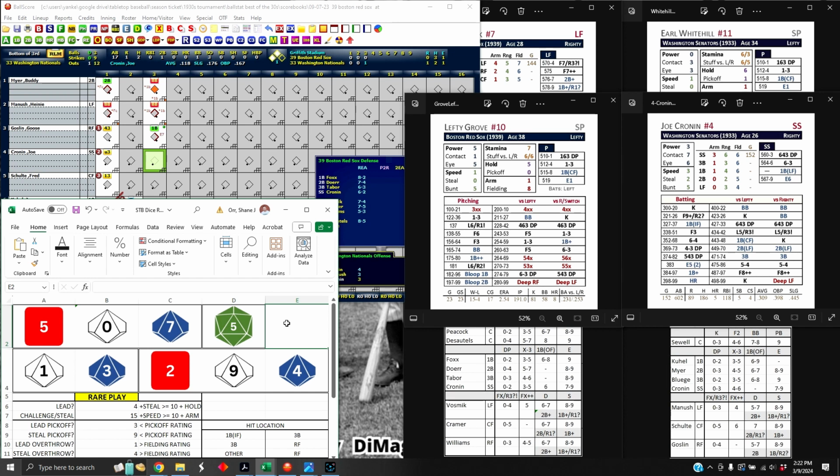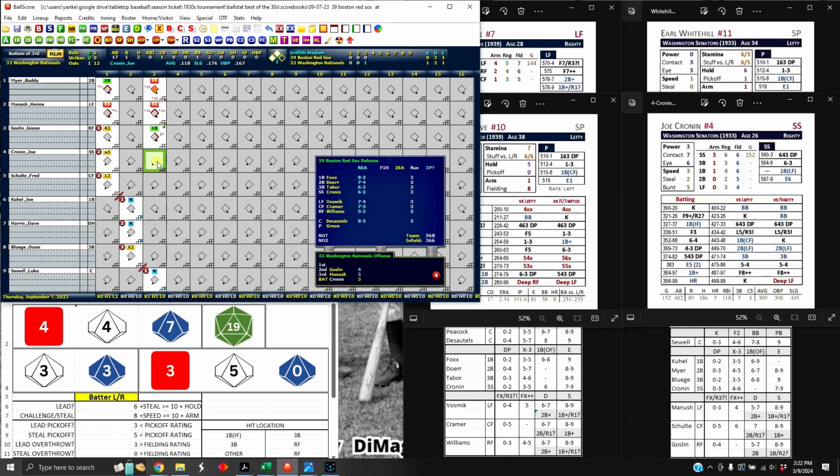Defense going to be playing straight up, so this inning doesn't get too far out of hand, I believe. And Joe Cronin will step to the plate. 447. He is a lefty. That's going to be a single to center field. That's going to score Manouche, and Goslin holds up at third.